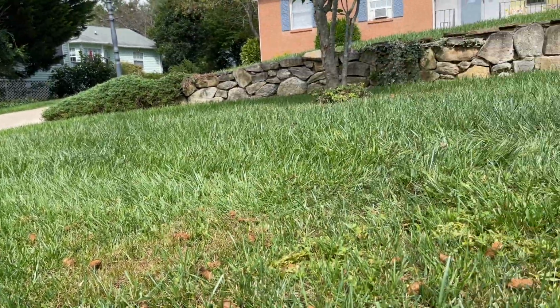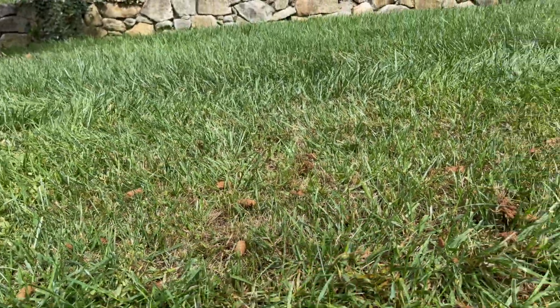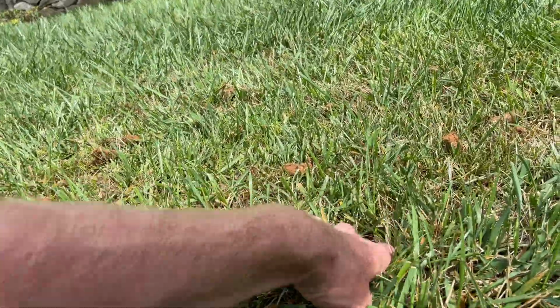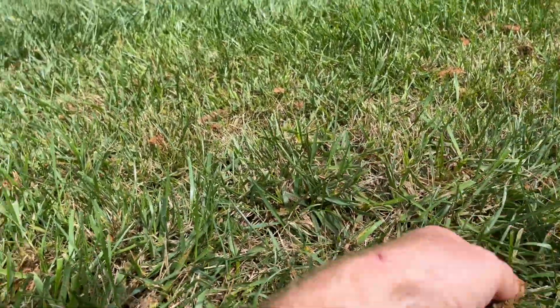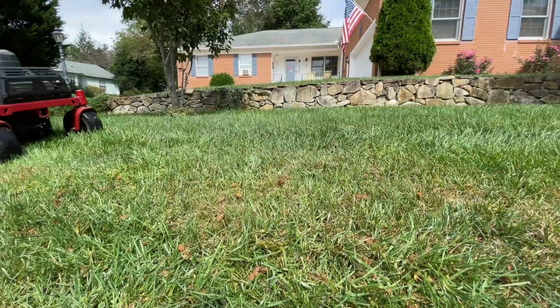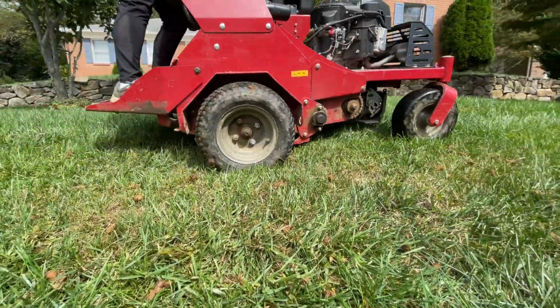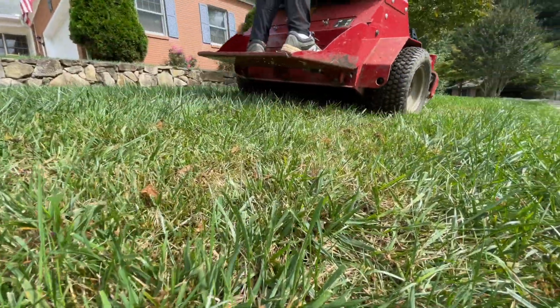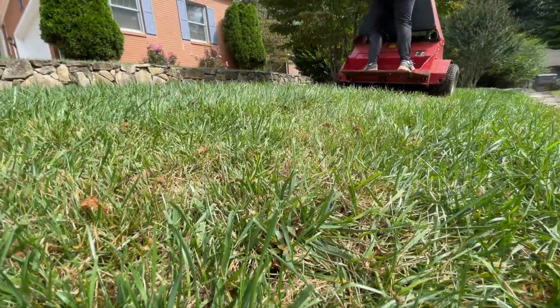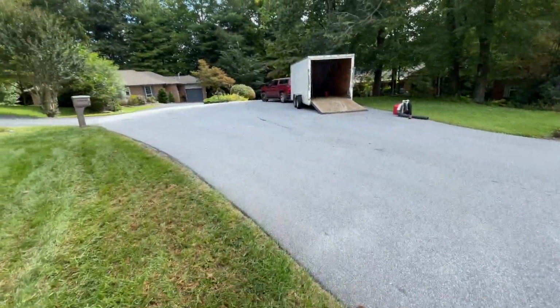It's fun aerating in the mountain. So here, these plugs aren't too bad. Look how dry. Some of them are dry, some of them aren't. Okay, I'm gonna put seed down now.